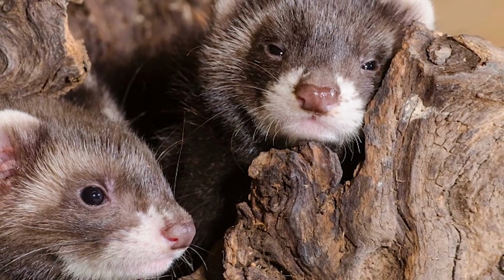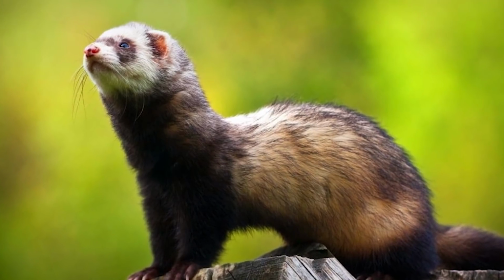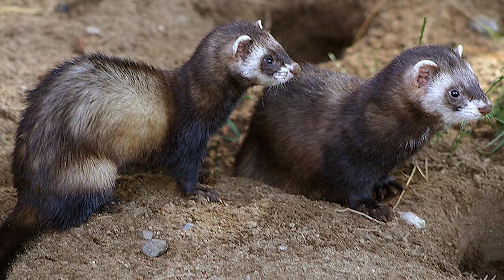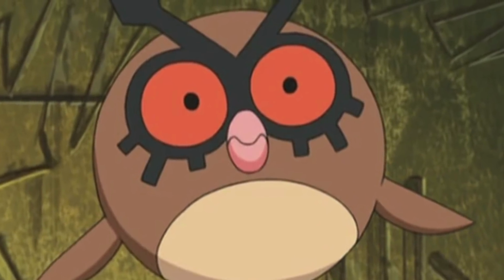The ferret, or as we like to call it, the domesticated European polecat, is clearly what the ferret is based off of. I mean, they literally just swapped the E in ferret with a U. It was really creative all the way back in 2000, seeing as we also had the likes of Hoothoot, which was obviously based off an owl. Come on, designers, get a little bit more creative, folks.